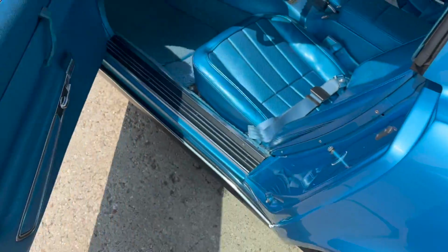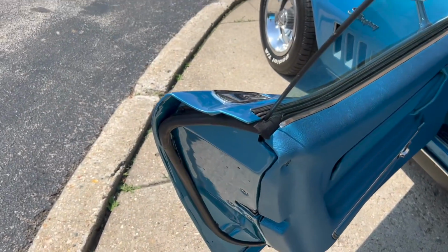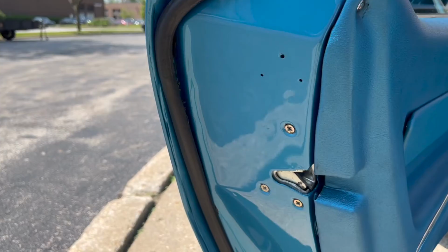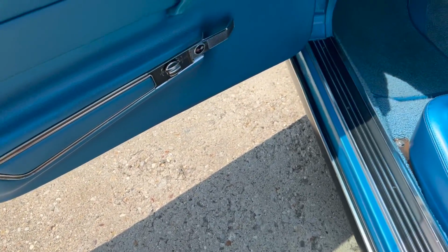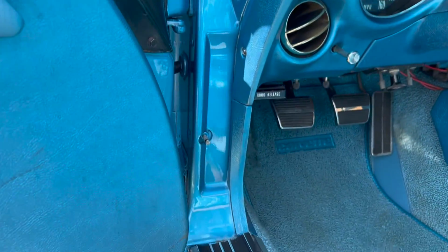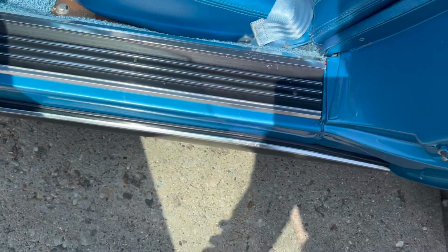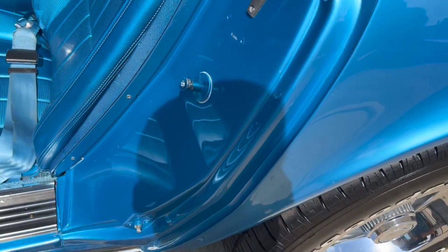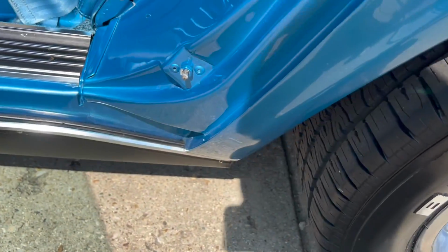Let's go on in. I don't want to spend too much time because we're going to be driving it. Look at how beautiful the finish is in there, all the way down into the corner. Without a doubt, the nicest door jamb on a C3 I've had, probably even a C2. Definitely a C1. This molding is in excellent condition, and look at the finish here. Look at the nice, beautiful paint all the way down there into the bottom.